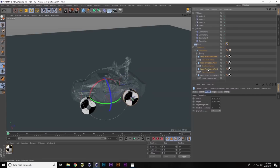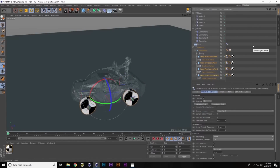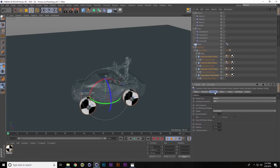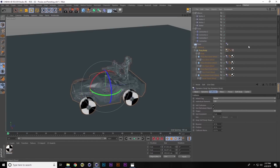Now, all of our wheels need dynamics tags. So we're going to go to simulation, rigid body tags. Now, we don't really need to change anything on here right now. Eventually, we're going to work with the collision, or I'm sorry, the friction a little bit, so that the tires grab depending on the torque of the motor. And we need one more dynamics tag on the proxy body. So let's add a simulation rigid body tag.